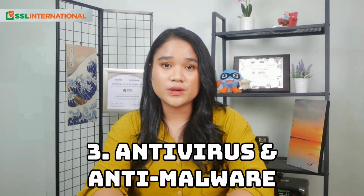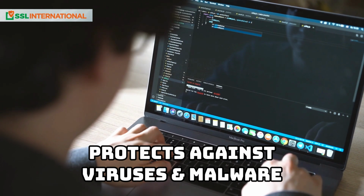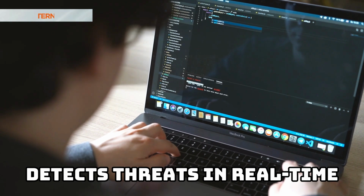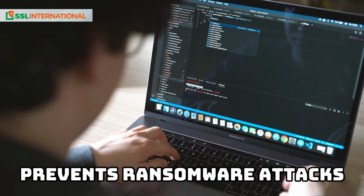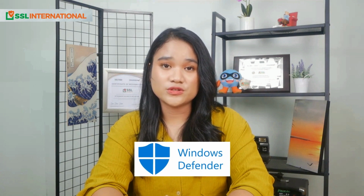3. Antivirus and anti-malware. Why do you need it? Protects against viruses and malware. Detects threats in real time, prevents ransomware attacks. Best options: Malwarebytes, Kaspersky, Windows Defender.